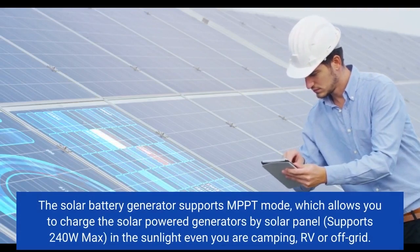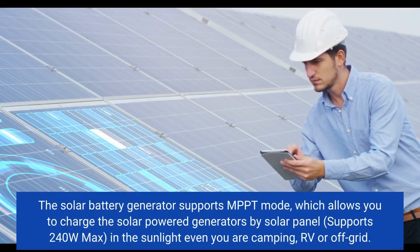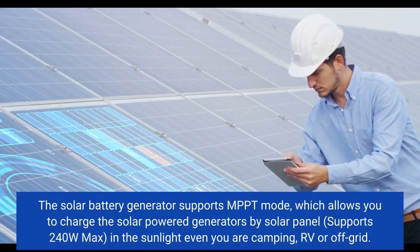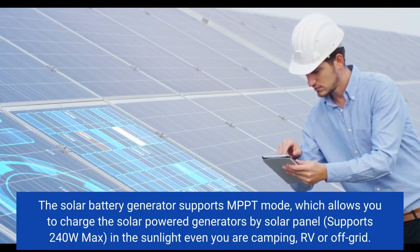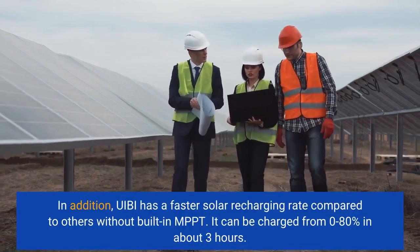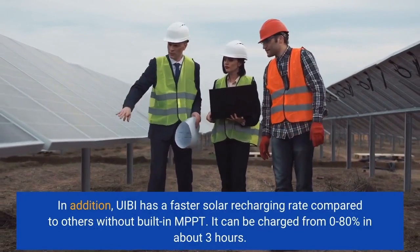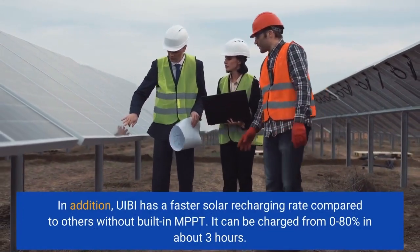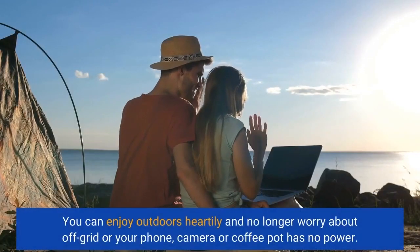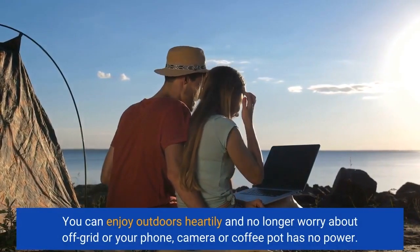The solar battery generator supports MPPT mode, which allows you to charge the power generator by solar panel, supporting 240W max, in the sunlight even when you are camping, in an RV or off-grid. In addition, UIBI has a faster solar recharging rate compared to others without built-in MPPT. It can be charged from 0 to 80% in about 3 hours. You can enjoy the outdoors heartily and no longer worry about being off-grid or your phone, camera or coffee pot having no power.